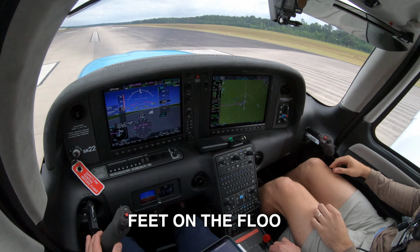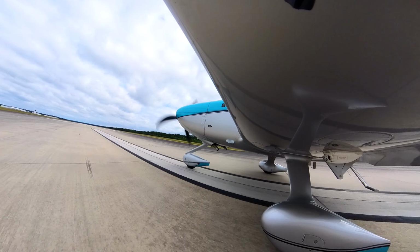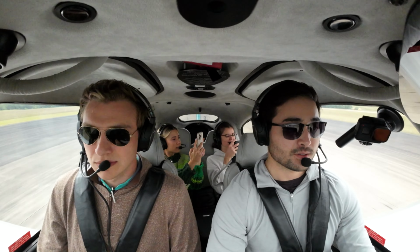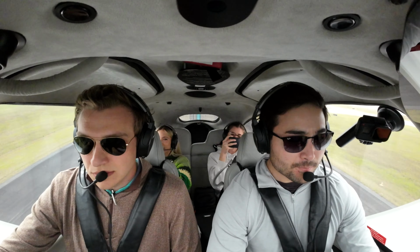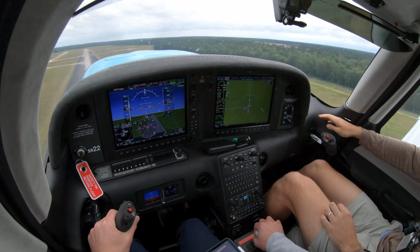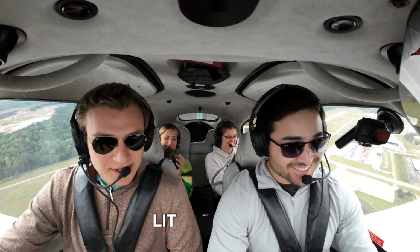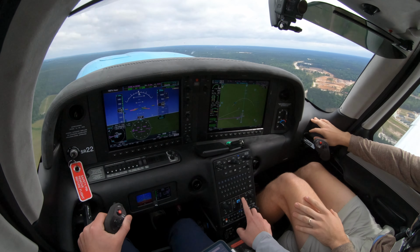Okay, we're on center, feet on the floor. A lot of right rudder. 73, and rotate. You got that traffic? Yep. Positive rate, clear of obstacles, 90 knots, flaps up. Little bumpy. All right, autopilot engage. It's at 120, cruise climb.